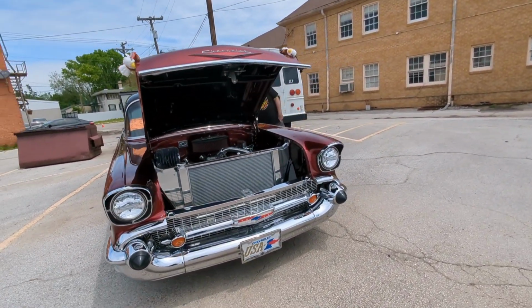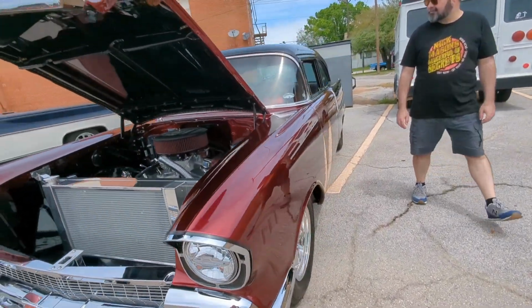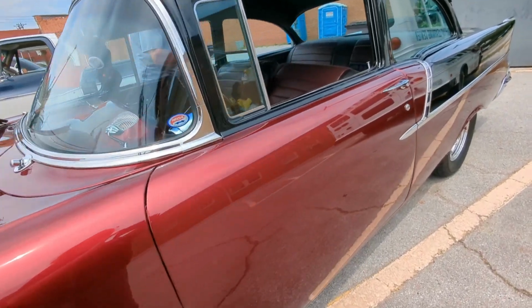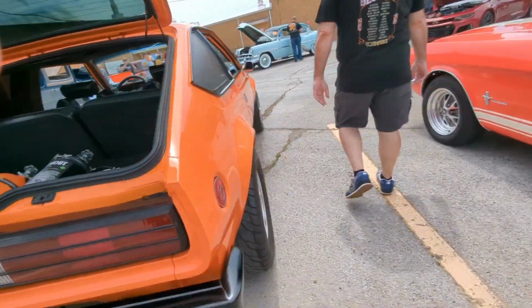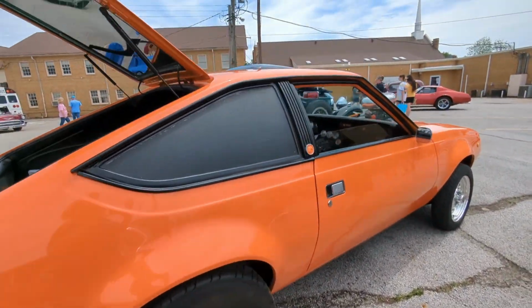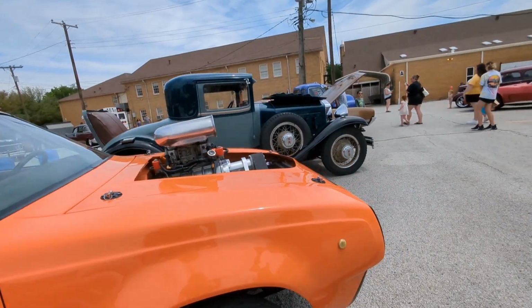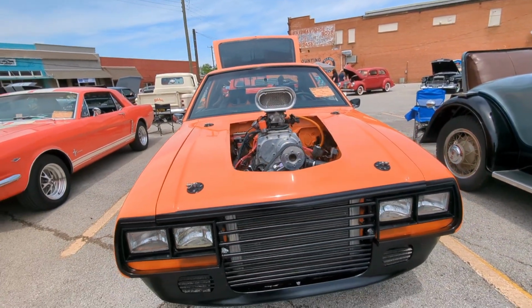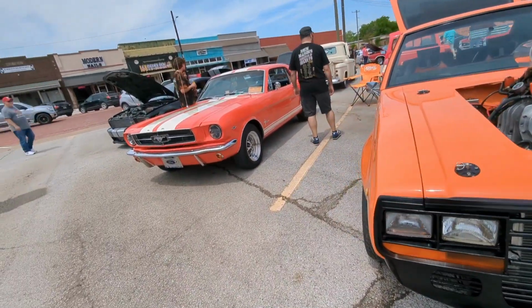Ooh, this is cool. It's so pretty. Wow. Beautiful. Oh, wow. Okay, guys, so I did see my favorite car. I don't think it's the right year, but this is cool. Evil. But Rick wanted to see the Mustang.